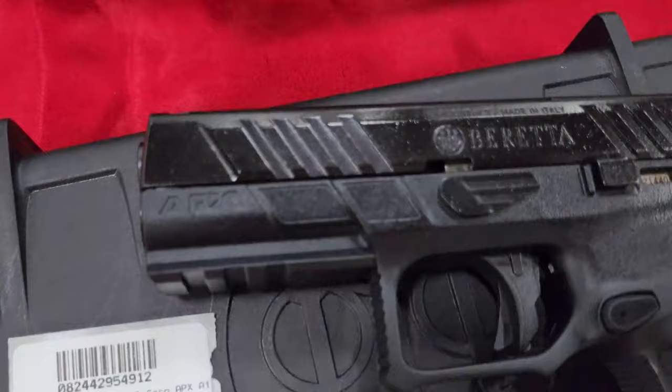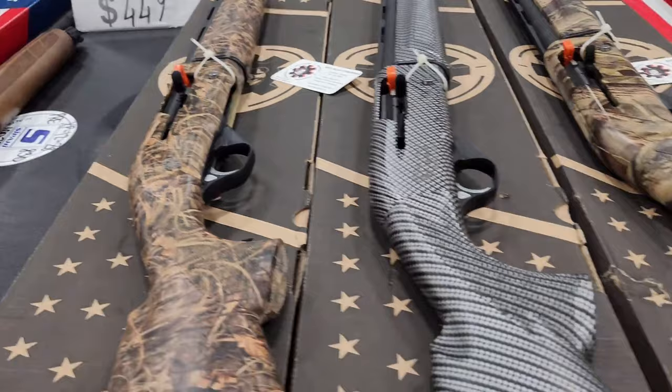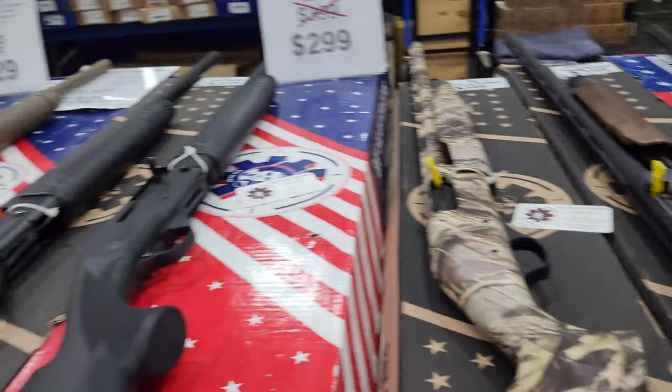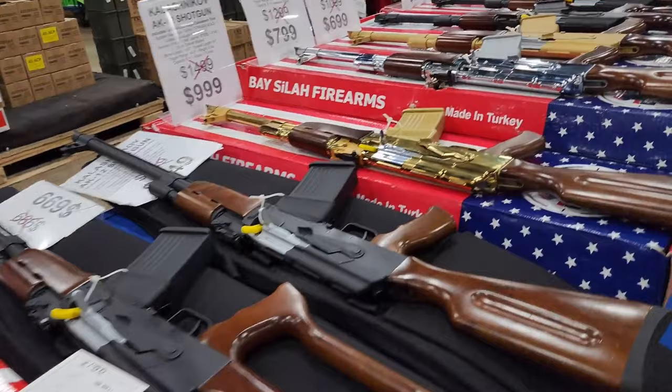Boy, more shotties, y'all. More shotguns. Camouflage. $299 section. Come on, man. There's a price for everybody here. Somebody can afford anything in here. Come on, man. Stop playing. $599 for the tactical pump. There's something in here for everybody, y'all.